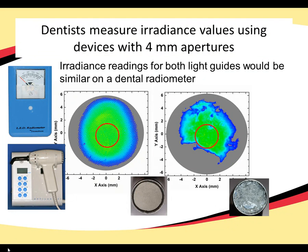Many dentists use radiometers, either on their curing lights with built-in radiometers or using a handheld device. In most cases, it's your chairside assistant measuring and recording these irradiant values onto a log on a monthly basis. These devices, while useful to monitor changes, usually have smaller apertures and small detectors. In many cases, the apertures are anywhere from 4 to 8 millimeters in diameter. The red circles on these images on the beam profiles define where the light would be measured if your chairside assistant placed the light guide centered on the handheld radiometer.